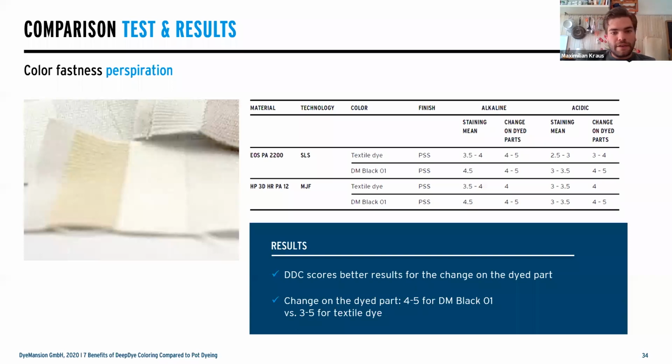This is about color fastness again and the perspiration part of it. So this test examines the effect of perspiration on the durability of the color. Human perspiration can be either alkaline or acidic. So therefore, we set up a similar test setup, except that we used baths that had the corresponding pH values of either alkaline or acidic perspiration.